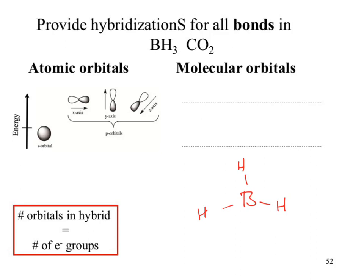Interesting feature, though. If it's sp2, what's left over? A p orbital. What's in that p orbital? Nothing. What could I put into that p orbital? Electrons. I've now just predicted the reactivity of boron. Boron can accept 2 electrons from another molecule using hybridization theory. That's the beauty of this system. So we will constantly cycle back and reference these things. Some of you are going like, this is a lot. It is.